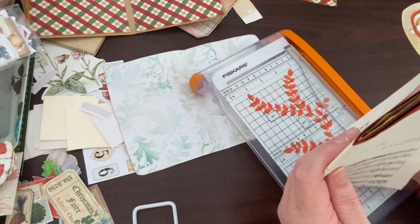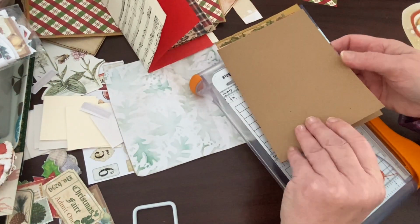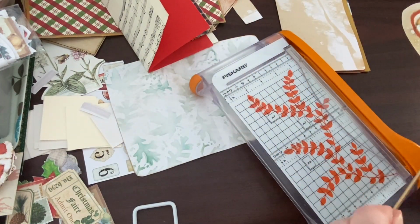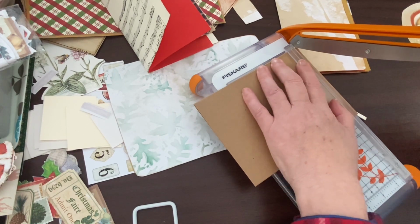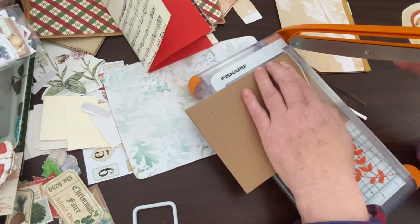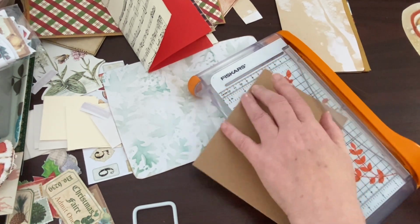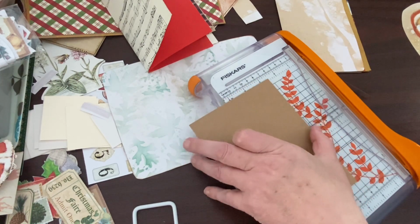Obviously the red we can adjust. This is another big one by looks of it. Oh, that's the card. Shouldn't really be too big for the envelope, but I'll just take a millimetre off each side. I'm wondering if to round the corners of that just to soften it a little bit. I think I will.